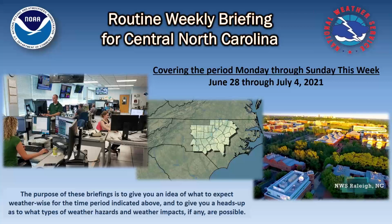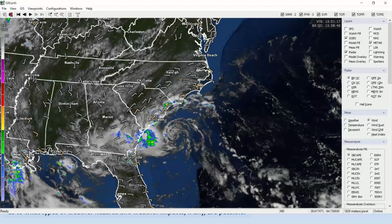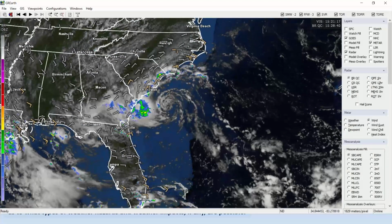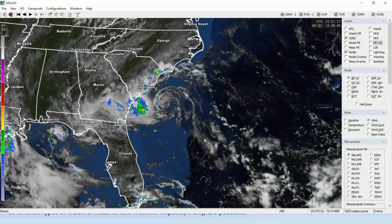All right, so let me first start off, as I like to do, with what is going on right now. And this is a visible satellite image, with radar data on top of it. And you can see that little swirl there, that little spin there, is Tropical Depression number 4, which was just initiated as of 11 a.m. this morning. And let me see if I could put some Hurricane Center overlays on here. So yeah, you can see there's the current position.